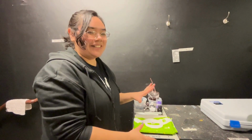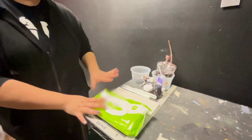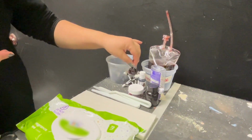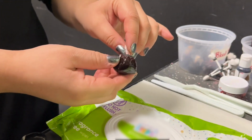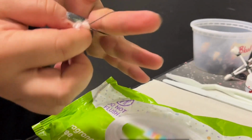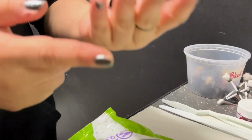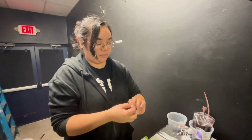This is the blood zone. So over here, we have 3 different kinds of blood happening. These are little blood packets designed and created by our costume shop manager, Jennifer Lippert. These are for Buster, and he just holds it right there. The rubber band helps him keep it in place, and then he smacks it on his chest, and it pops out and comes through his fingers, which is pretty cool.